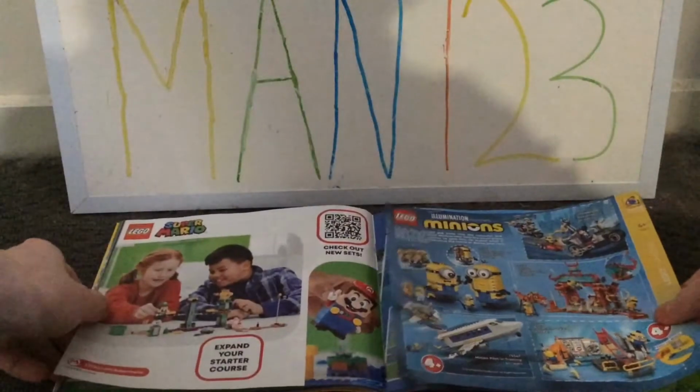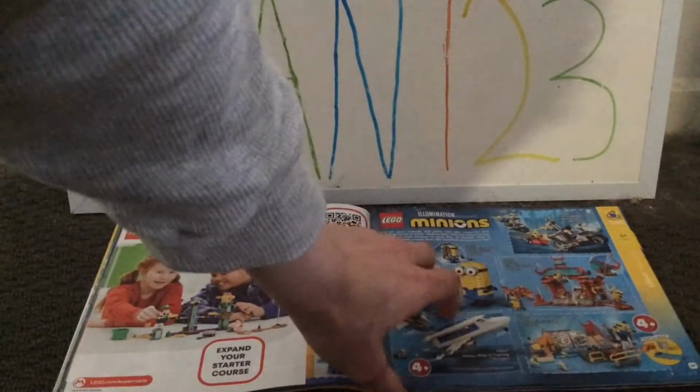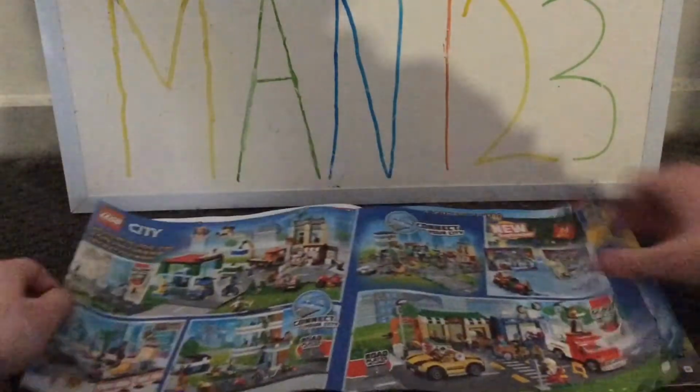Then we move into some Lego City. Nope, hold on. No, it's a bit broken, sorry about that. Then we have the Lego Minions sets for 4 plus. Not really interested in that, but it's really interesting how they're doing that and expanding their range.